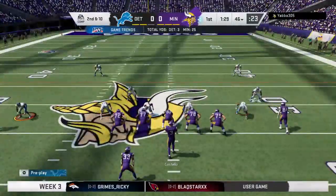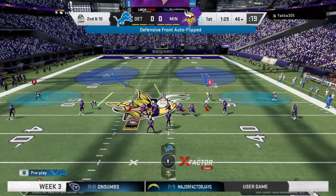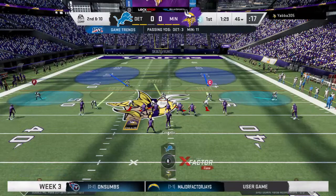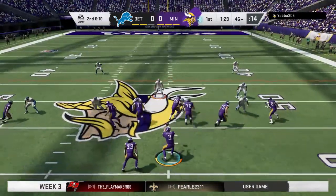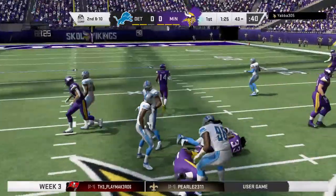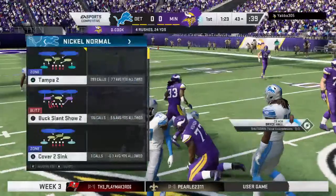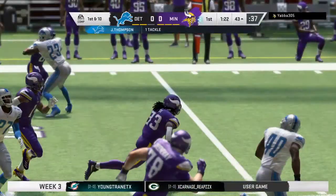After the incomplete pass, here now is 2nd and 10. Watch the twist. From the gun, it's a give to Cook, and he'll work it across midfield inside the 45. 10 yards, and it's good for a Viking first down.